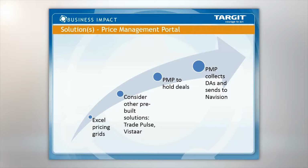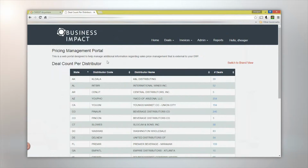So collecting it was painful, but as we've moved forward and had the portal access, which we call the PMP, Pricing Management Portal, it's really just our repository of pricing. Go ahead, Doug, if you want to.